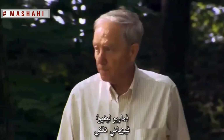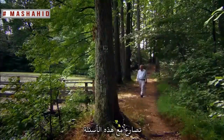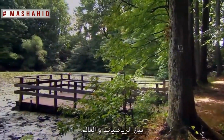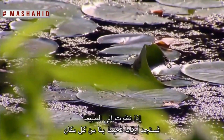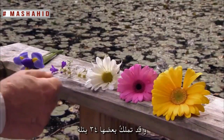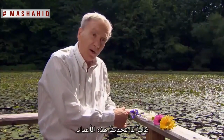Is an astrophysicist who wrestles with these questions. He's fascinated by the deep and often mysterious connection between mathematics and the world. If you look at nature, there are numbers all around us. You know, look at flowers, for example. So there are many flowers that have 3 petals like this, or 5 like this. Some of them may have 34 or 55. These numbers occur very often.